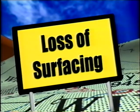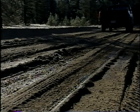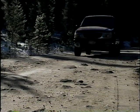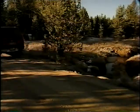Loss of surfacing is another common problem on the traveled way. Loss of surfacing material, whether native or gravel, tends to be most noticeable within the wheel tracks. Another way of verifying surface loss is by looking for large rocks or culverts that are exposed through the road surface. Normal wear and tear from traffic is one cause of surface loss.